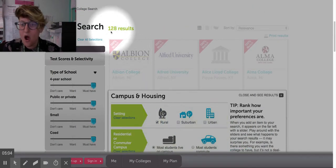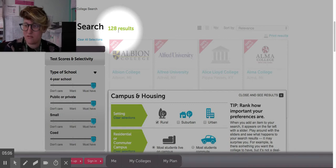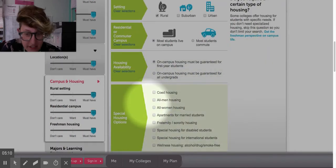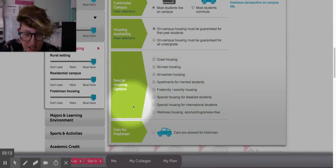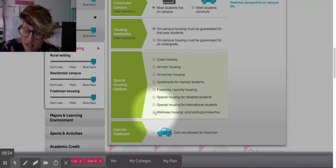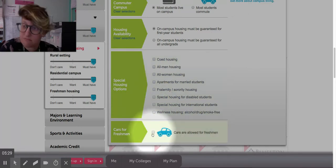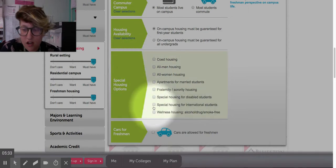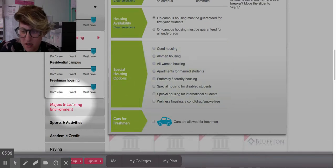So suddenly, we only have 128 schools. Shoot. Okay. We're getting here. Now, special housing options, right? So we've got co-ed housing, all men housing, all women housing, apartments for married students. So there's some of those. Fraternity housing, social housing for disabled students, special housing for international students, wellness housing, alcohol, drug, smoke-free, right? Cars for freshmen. That's a thing, right? So that doesn't matter to me, so I'm going to leave it there.